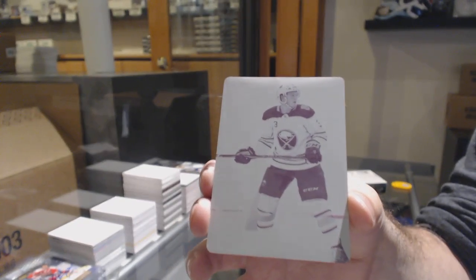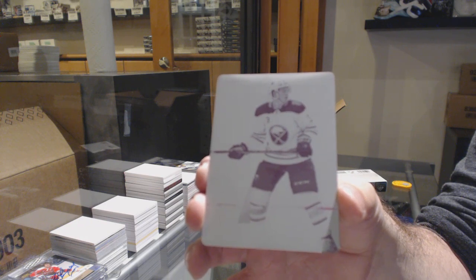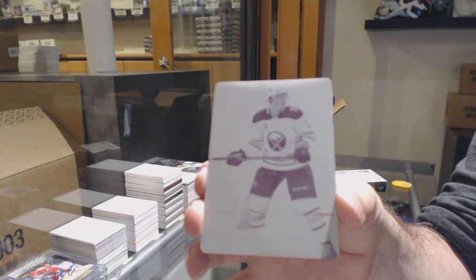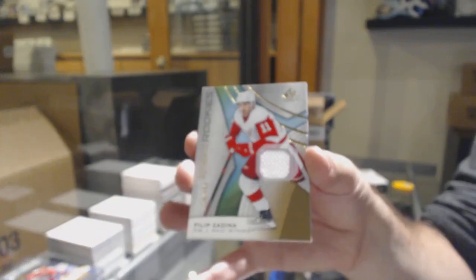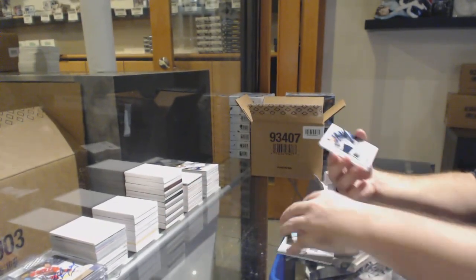Any time frame? A little too far away to know the time. If I had to guess, 11:30-ish, maybe, depending on how fast everything goes. For the Red Wings, a 599, Zadina. There's not many breaks that actually are going to take me a long time, so we should be pretty good.